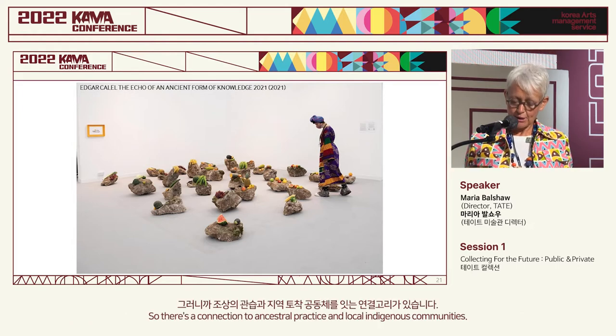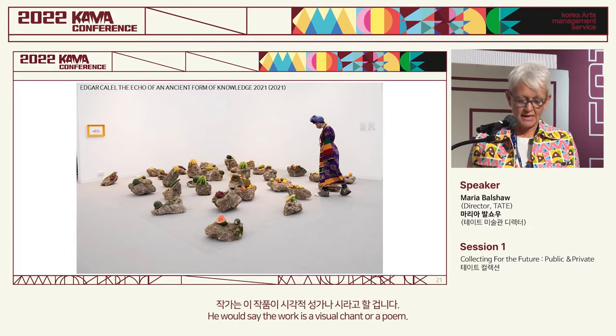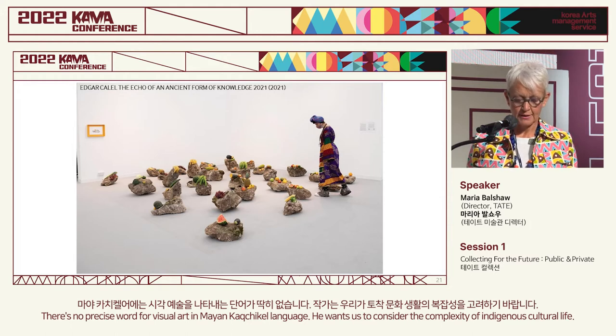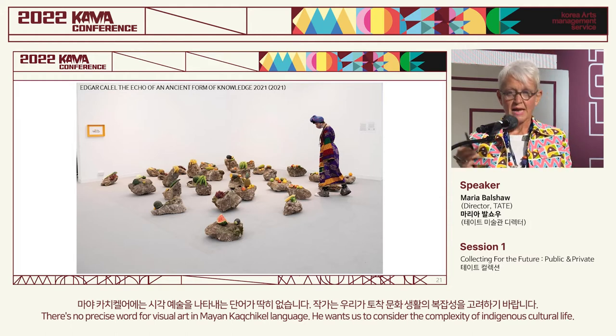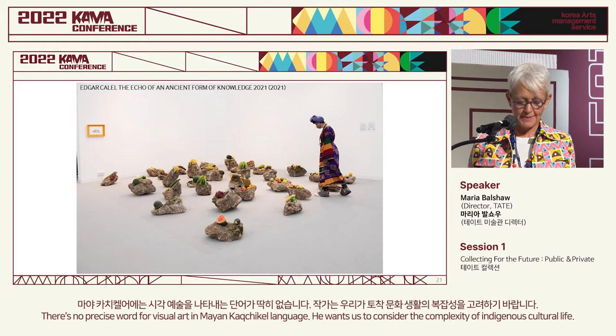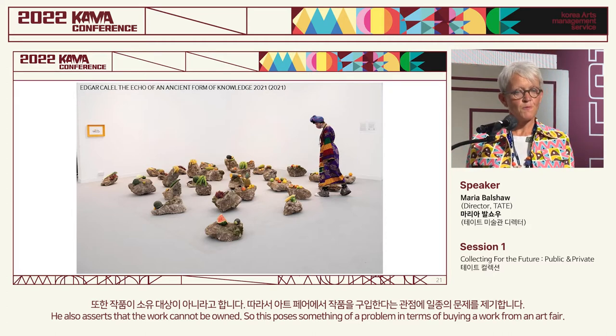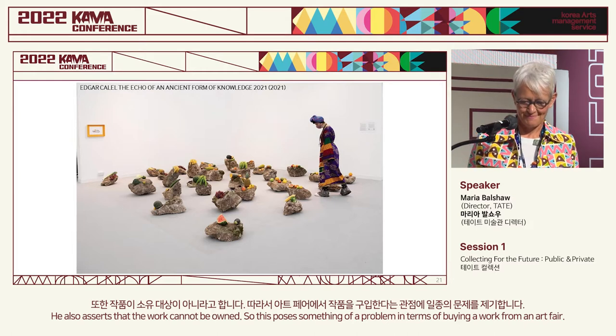So there's a connection to ancestral practice and local indigenous communities. He would say the work is a visual chant or a poem. There's no precise word for visual art in the Maya Cachiquel language. He wants us to consider the complexity of indigenous cultural life. He also asserts that the work cannot be owned. So this poses something of a problem in terms of buying a work from an art fair.